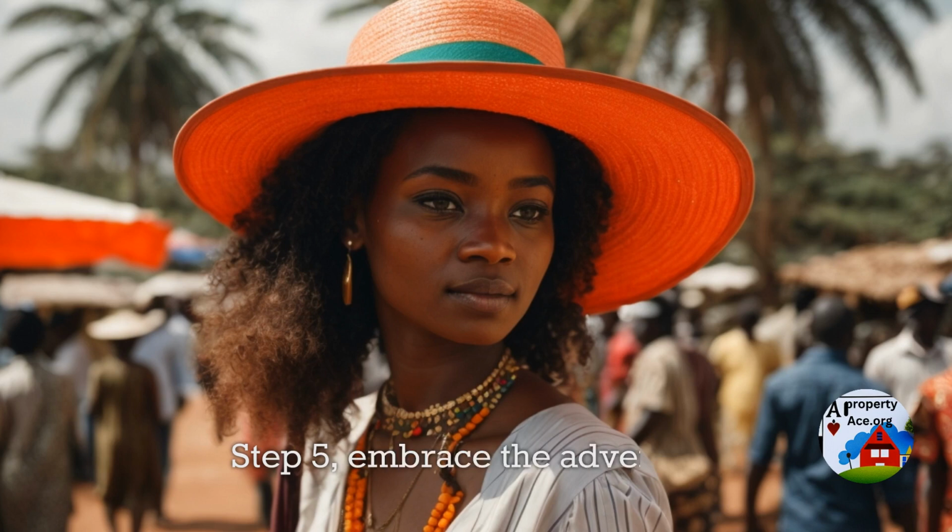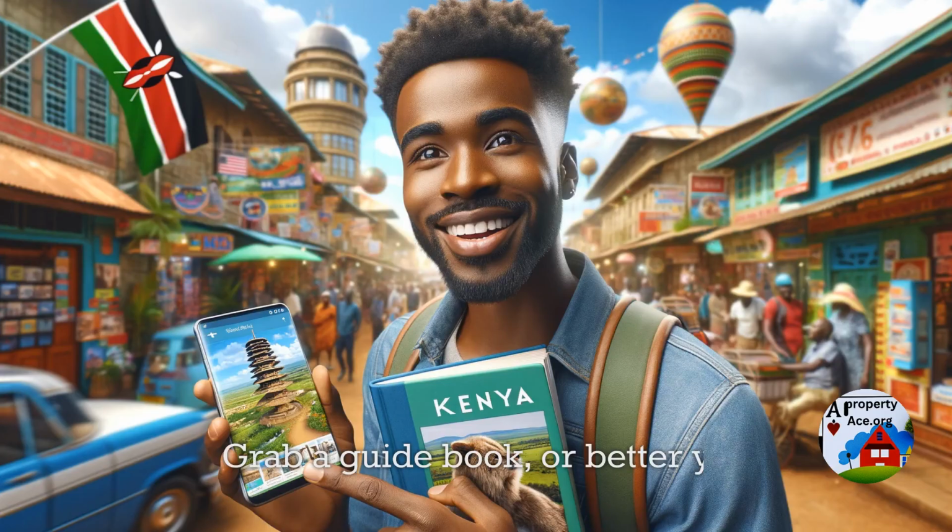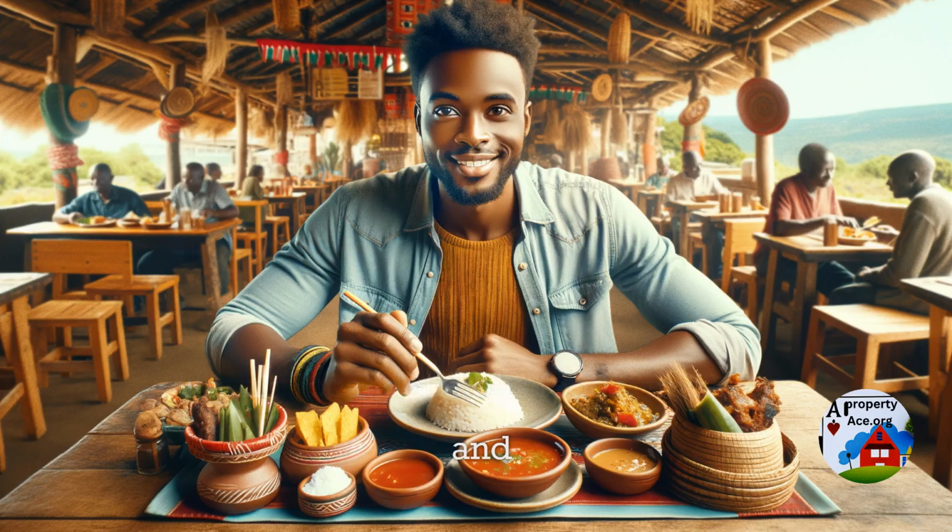Step 5. Embrace the adventure. Now that you've made it to Kenya, it's time to explore like a local. Grab a guidebook, or better yet, download a travel app like Maps.me or Lonely Planet, which offers offline maps and more. Try delicious foods, visit markets, and immerse yourself in the colorful and vibrant Kenyan way of life.